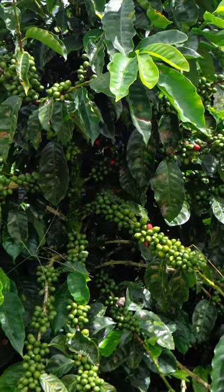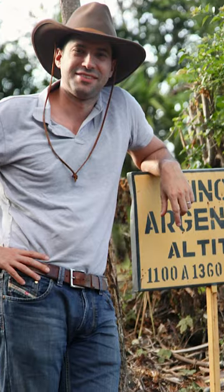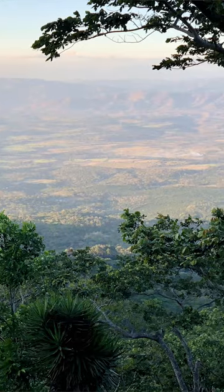Cheers! This varietal is a bit of a newer one to plant. It's very hardy, it grows very well, it's very practical. It's a little lower altitude than some of the farms in El Salvador that are well known for producing great coffee. So I get a lot of caramel.